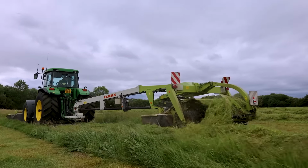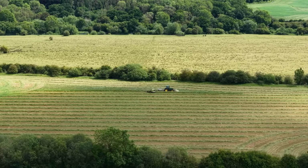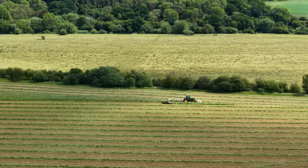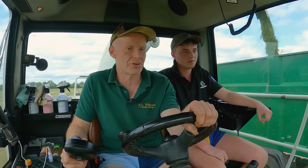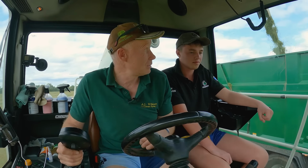And this year, with the grass being so dry, we're picking, I mean, Andrew's mowing at the moment, so we're literally only 4 or 5 hours behind the mowers, and the moisture and the dry matter is just right. Whereas if we were hitting it again with the rake, the grass would just be that much drier. And in a year like this, that's what we're trying to avoid.